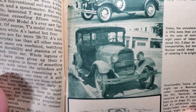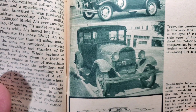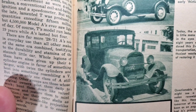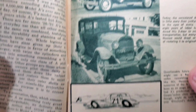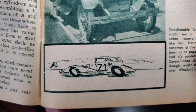Today, the unrestored Model A is little more than junkyard bait in the eyes of many. 28 years of labor have reduced this two-door to unreliable transportation, but many enthusiasts would drool at the aspect of restoring it to its original shape. And down here we got a little Bonneville Speedster rendition.